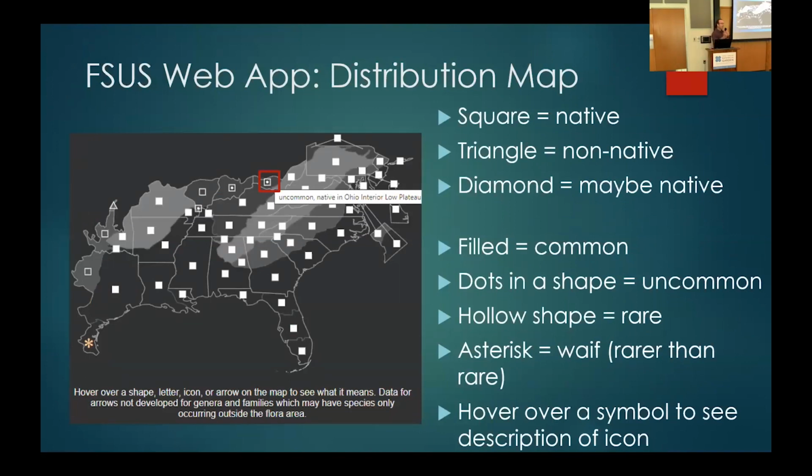The distribution map is the same across all of our different products. So the web app, the FloraQuest mobile app, and the PDF all have the same type of maps. They're very small maps in the PDF, and they're much larger and zoomable in the web app and in the FloraQuest mobile app. So a square always means it's native to that particular region. So in this case, this is native to most of the Southeast. The triangle means it's non-native. And if you've got sharp eyes, you may have seen just up in the very southern part of Kansas, this is non-native there. That means it was native to presumably Oklahoma, and it has now been introduced or expanded by human activity and is not native, but is growing in the wild in Kansas.